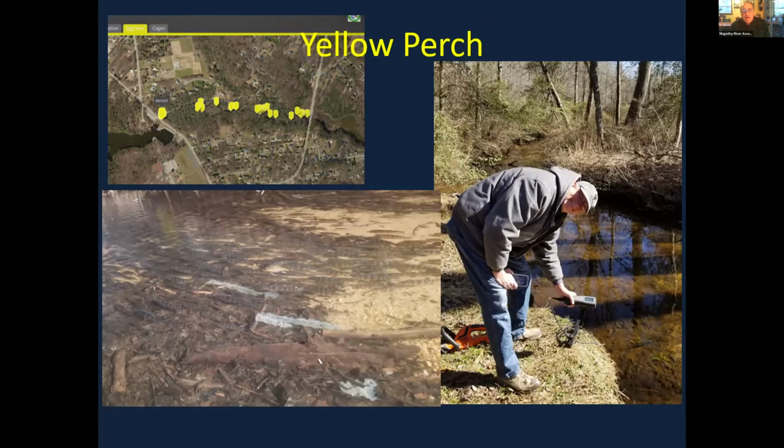So ever since, we have been documenting, and up on this upper right here, if you can see my cursor, these are the areas that we saw last year. And last year, we had over 300 egg sacs. And down here is a picture this year that we had taken. And you can see the jelly-like egg sacs and the yellow perch.